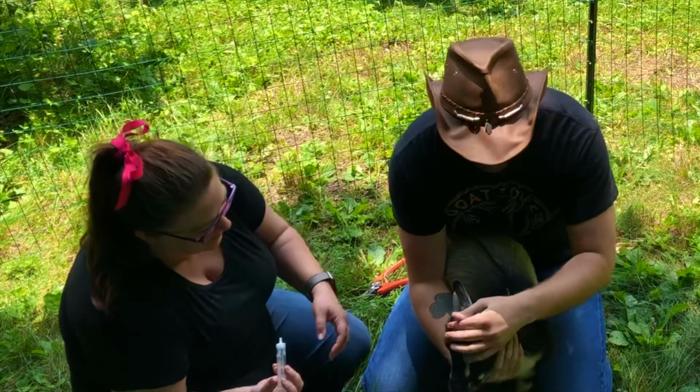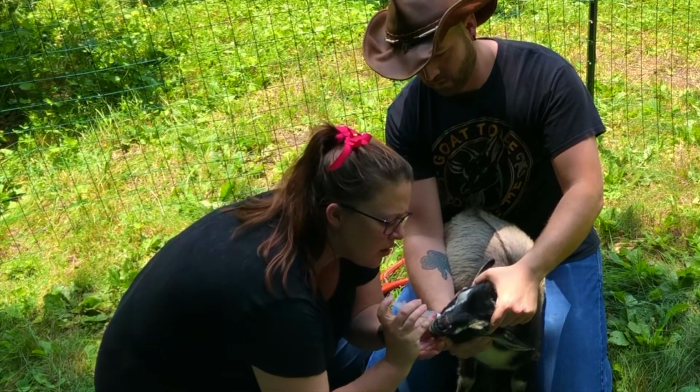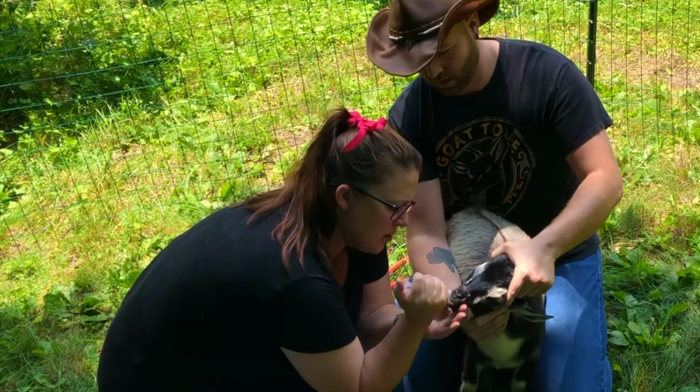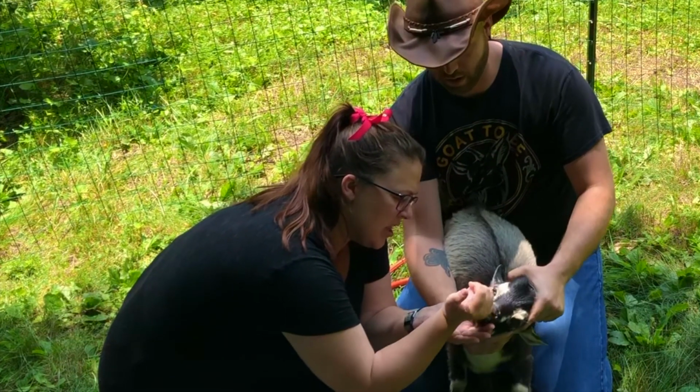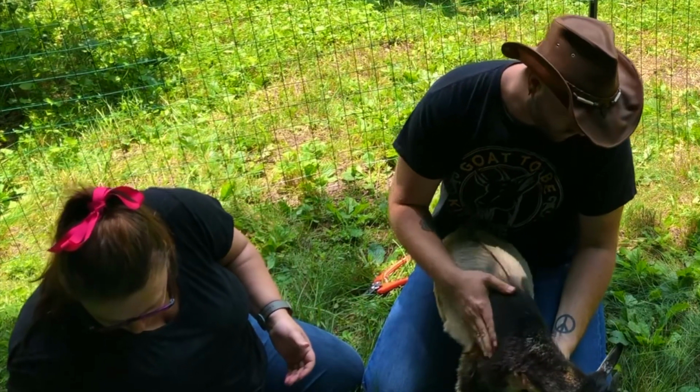This is why I like to keep horns on mine too, because they're good handles. This crap tastes like? Yuck. Perfect. Yep. All right. Is that okay?